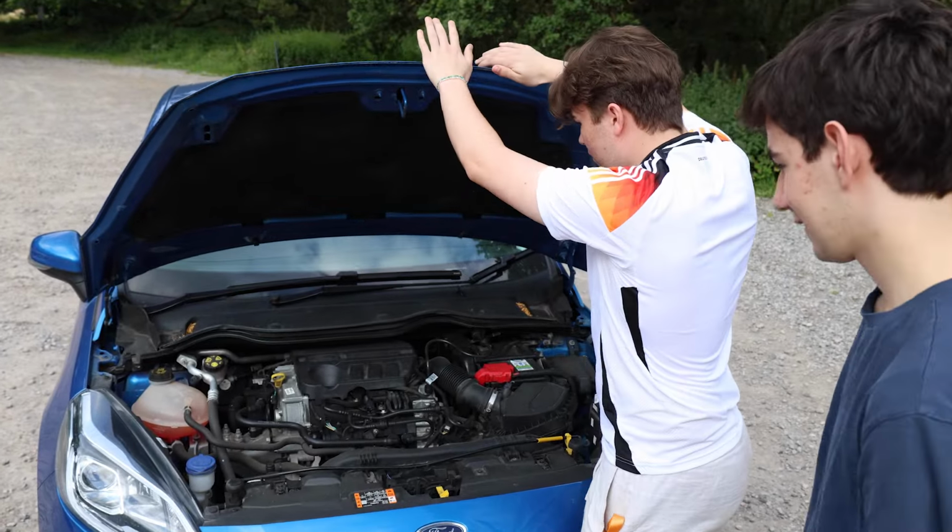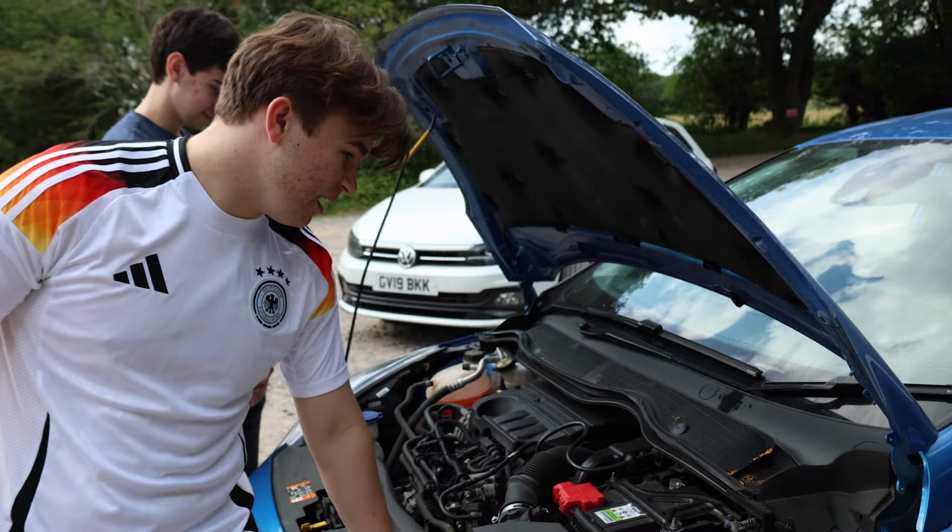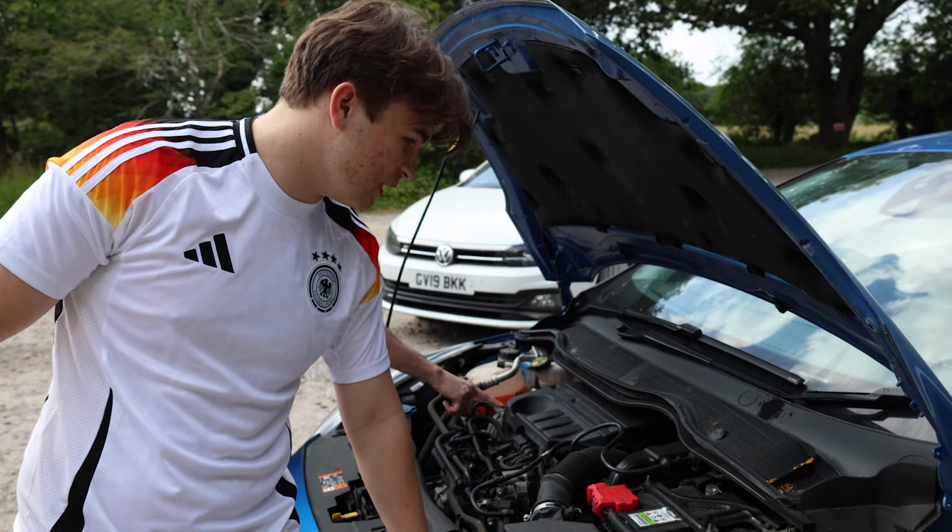Anyway, let's have a look at this hot engine. Oh, I can feel the heat. Honestly, I feel like a fetus could pick out all the engine parts on this.